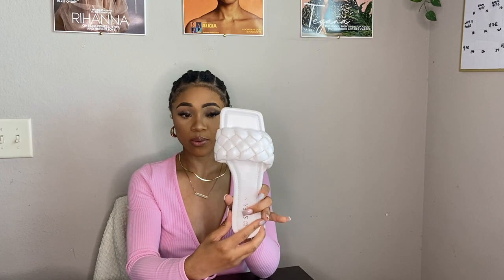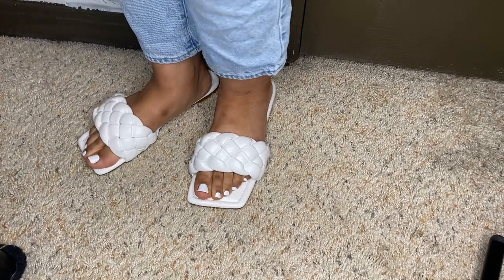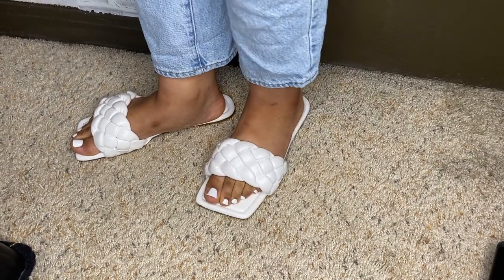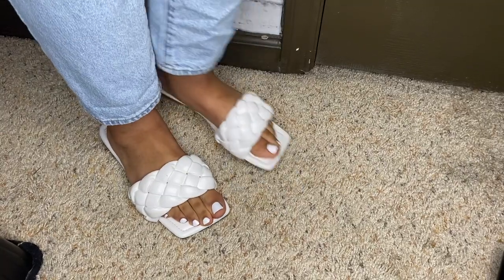So next up, I got some sandals. These are cute. I got an 8.5. I love these. These are like the Bottega square toe. I'm not mad at these. We're just gonna see what they look like on, but I'm not mad. They look like some regular schmegular sandals. I'm not mad at them at all.